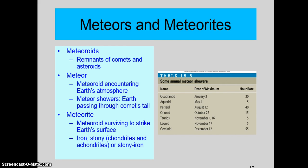Meteors. Okay. The meteors have three different definitions. Okay, so a meteoroid is anything that is traveling in space.